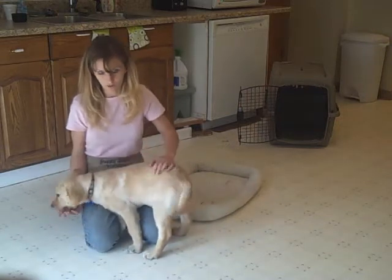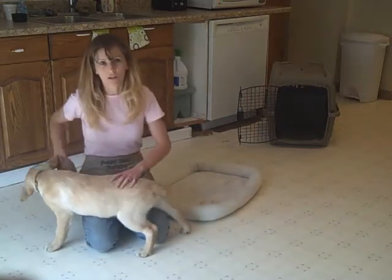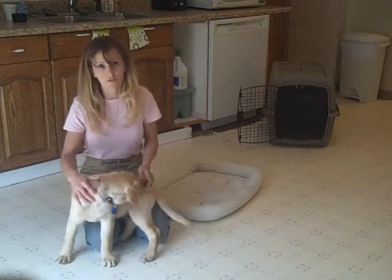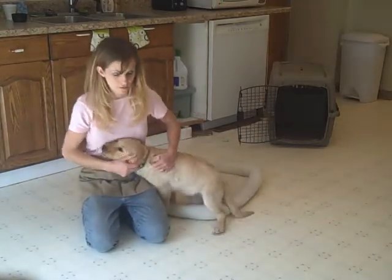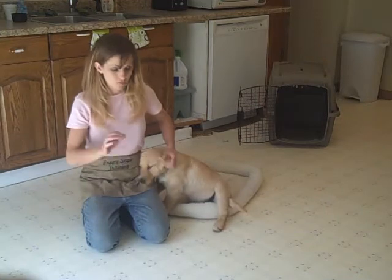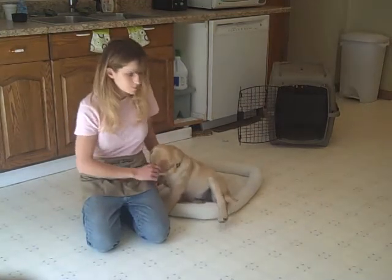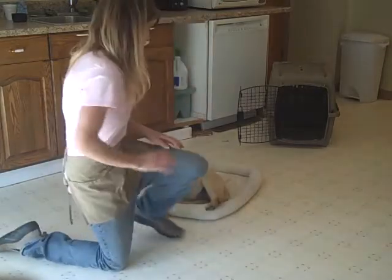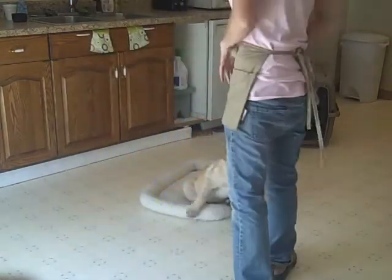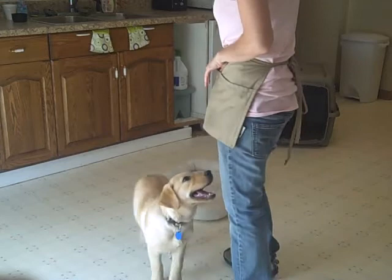Always have a reward. And all you're looking for is eye contact. You want her to break her attention on whatever she's looking at and give you her eyes. And this can be a life-saving command. You know, if she's in hot pursuit of a cat, headed out into traffic or something, you want a command that you can say very forcefully, and she'll stop whatever she's doing and look at you. So, then I'll show you a little exercise that you can do to work on this.